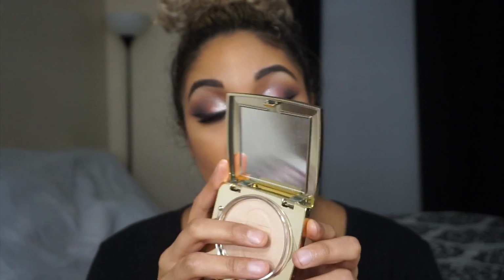So it doesn't have a lot of ingredients to it, which I really like, and it has this little flap here. I guess it's because there's not a lot of ingredients to it. It has a really pretty mirror to it.